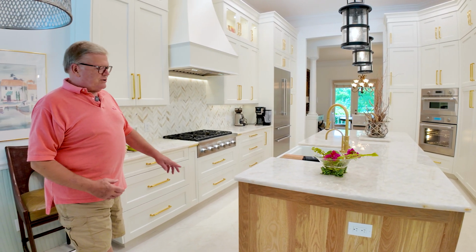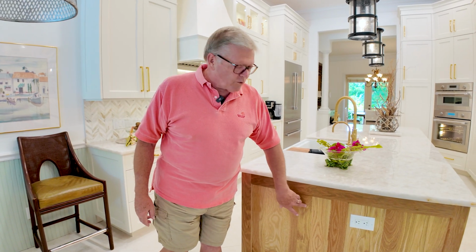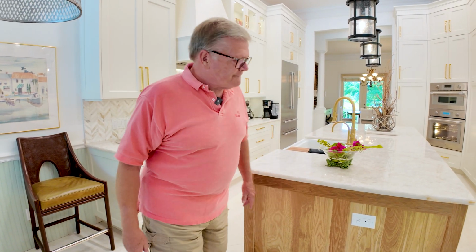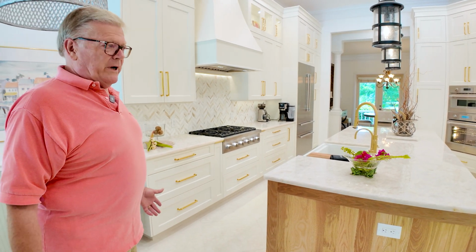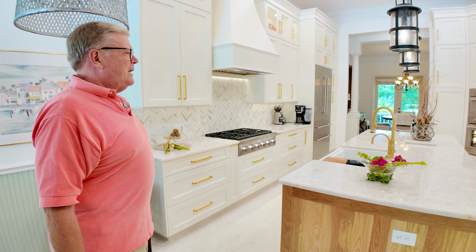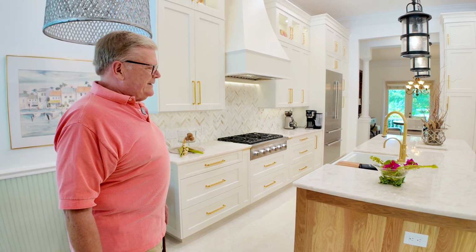And at the different places, you'll see the younger oak is lighter in color, the darker oak, or the older oak, is a little darker in color. And so the entire kitchen is not all white. There's white on both sides of it. We wanted the gold accents, and we did that.